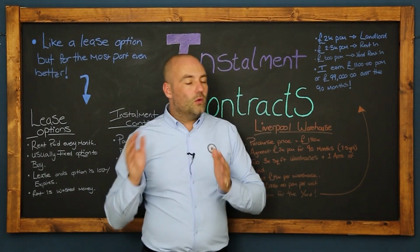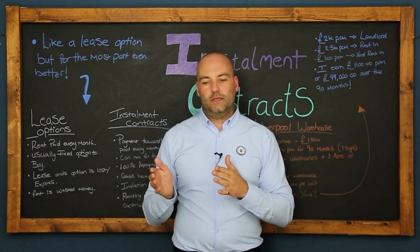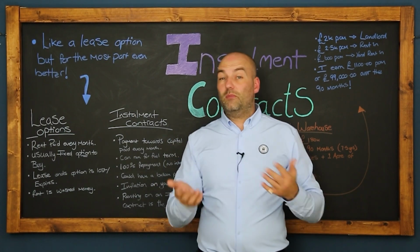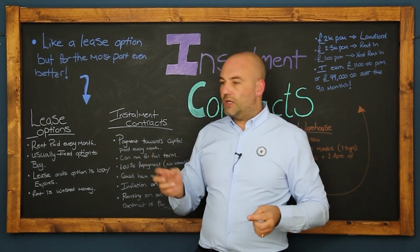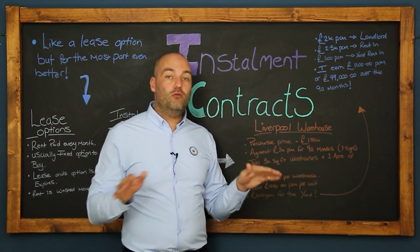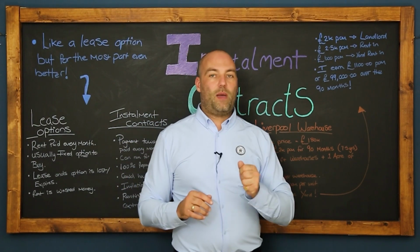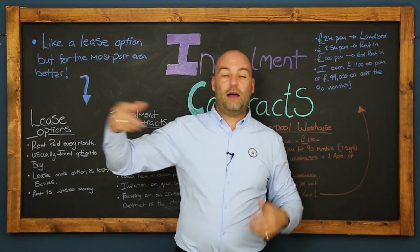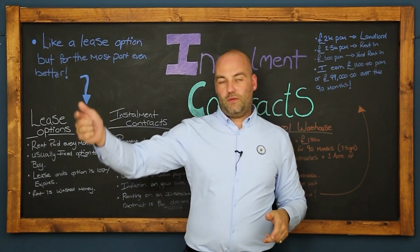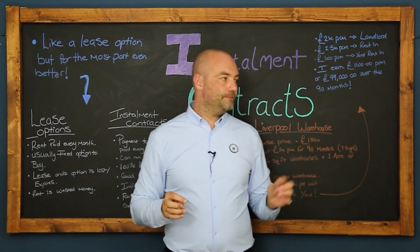Now, I've done all sorts of different types of deals. I've done deals where it's a lease option instalment contract hybrid. For example, with this real life example, it was 100% interest free. So every penny I paid comes off the bill. I haven't finished paying it yet, so it's not past tense. Every penny I pay comes off the bill, so there is no interest.